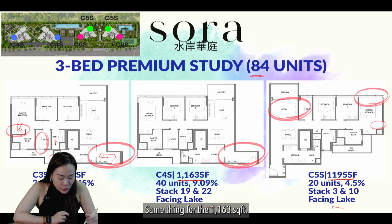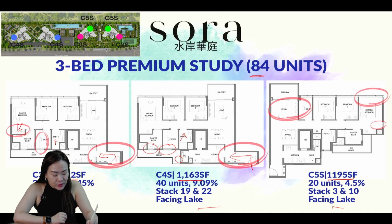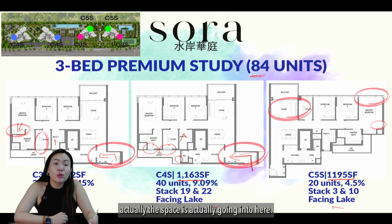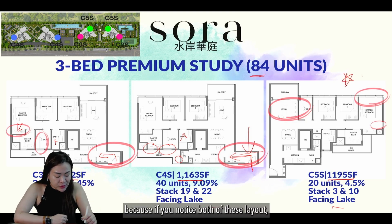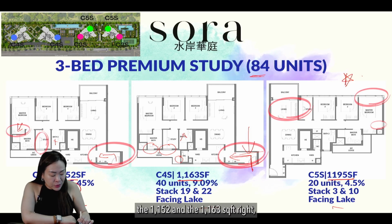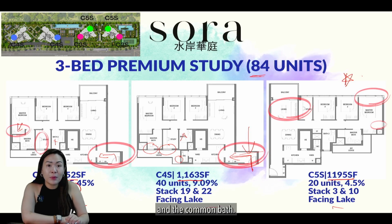Same thing for the 1163 square feet: window, no window, window for the study, window for the master, but it's longer. So in terms of space, the space is actually going into here, I think. Whereas this layout is slightly different, because if you notice both of these layouts, the 1152 and the 1163 square feet, the study is in between the master toilet and the common bath.